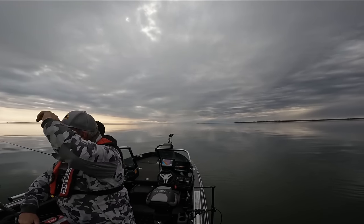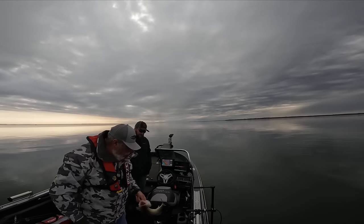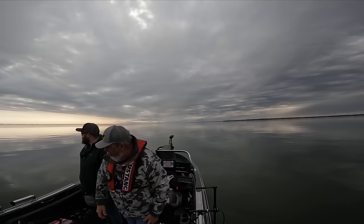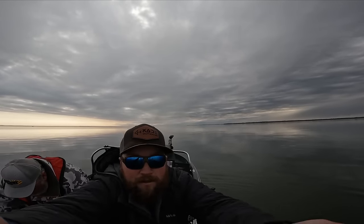I think that is rain coming our way. Well, we're going to get wet in a minute. A little rain cloud coming our way. Roger finally got one. Finally number two after half a day. Yep. I gotta take the microphone off for the rain though. That's what it is.